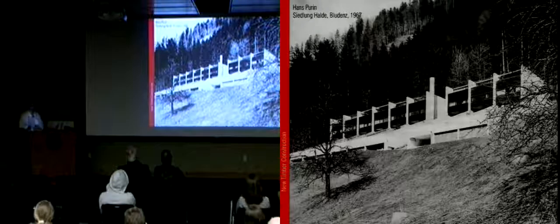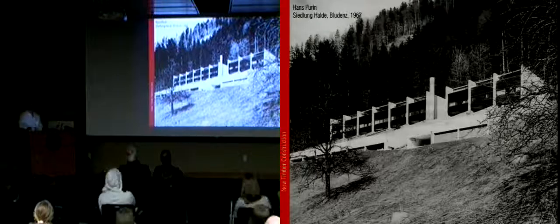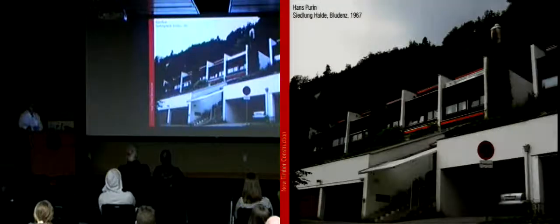This is the second phase, 1967, which is still considered one of the best multifamily housing examples in Austria, where a framework of massive dividing masonry walls was provided, which could then be filled in by the future residents using a system of lightweight timber frame floors and walls. And this is the project today. The owners completed about 20% of the construction themselves, and through this, the project serves as an excellent example for simple, cost-efficient, and collaborative building.